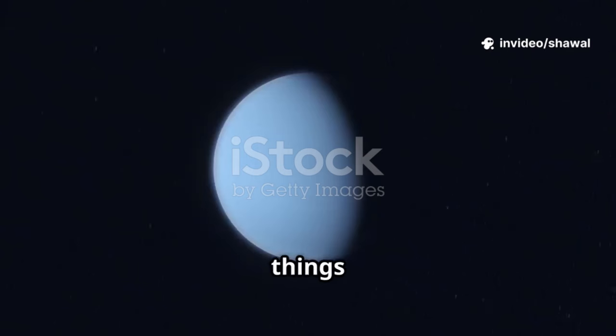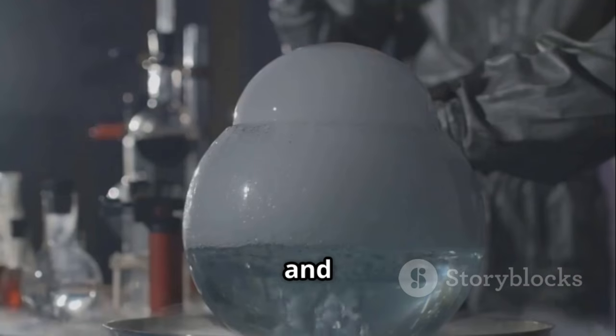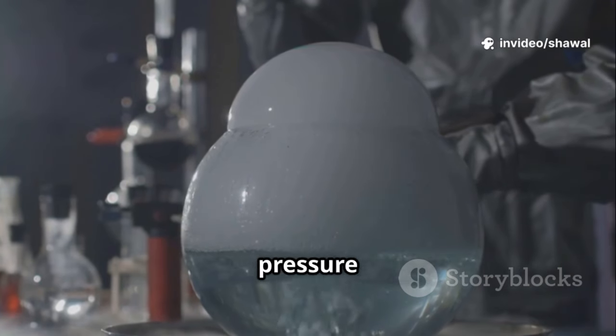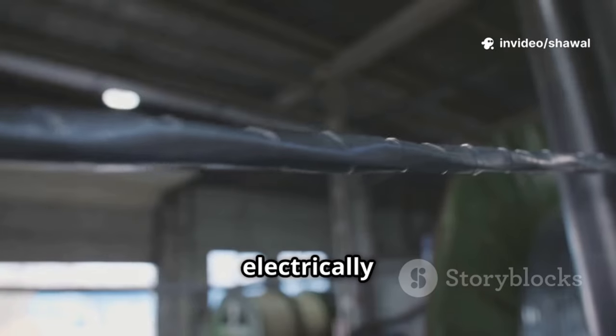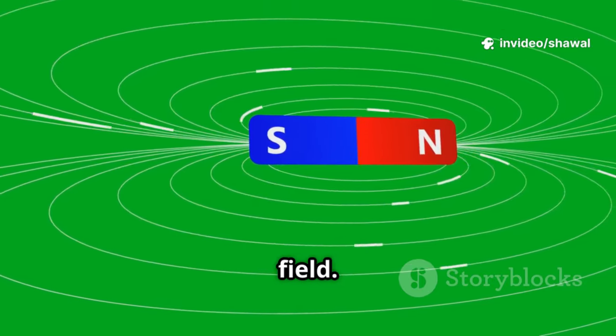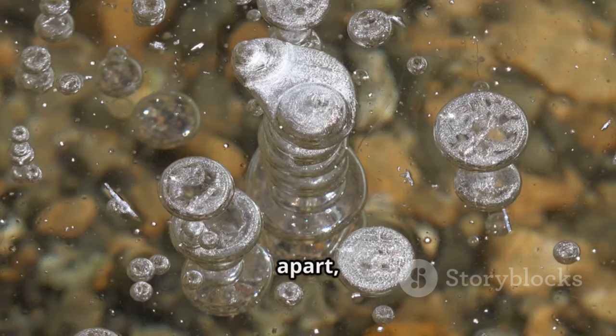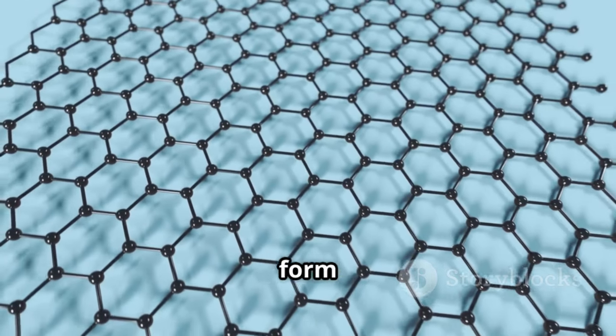Deep inside Uranus, things get truly bizarre. Scientists believe there's no solid core. Instead, a vast ocean of water, ammonia, and methane exists under crushing pressure and heat. This supersonic electrically conductive ocean likely generates Uranus's off-center magnetic field. Here's the wildest part. Under these extreme conditions, methane may break apart, and carbon atoms could form diamonds.